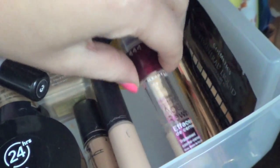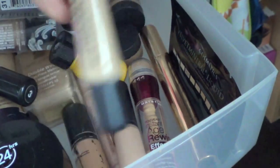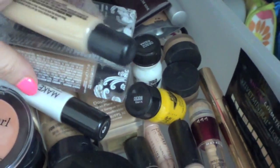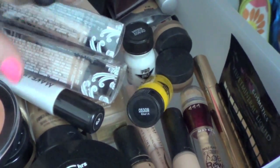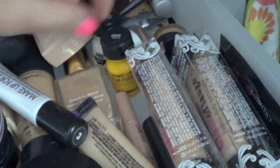another matte concealer, Maybelline Age Rewind, love that concealer, and a YSL. I actually don't really care for that. Even though everyone loves the Touche Eclat or whatever that's called, I don't really care for it. So, waste of money in my opinion.